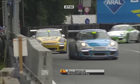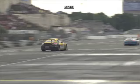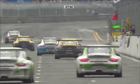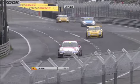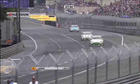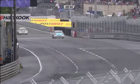So maybe Backler and Edwards went with the same type of setup, a more slick-shod setup that relied on the circuit drying quicker, whereas Rast has gone with a setup that allows him to have the pace in the damp laps. Now he would struggle just a little bit, but it doesn't matter because he's made up such a massive advantage in the wet.